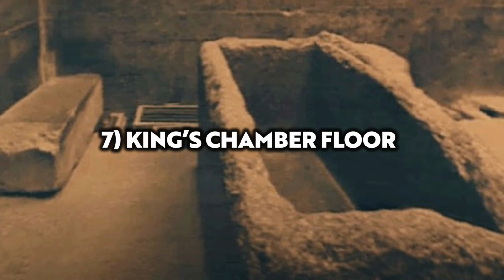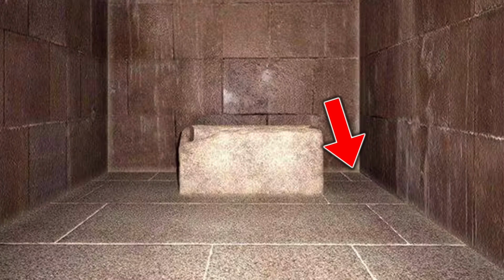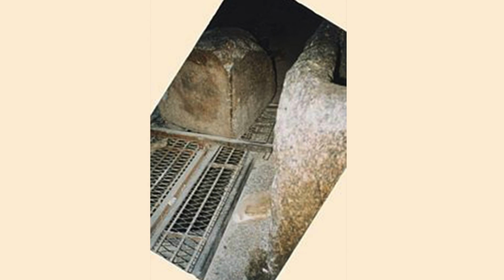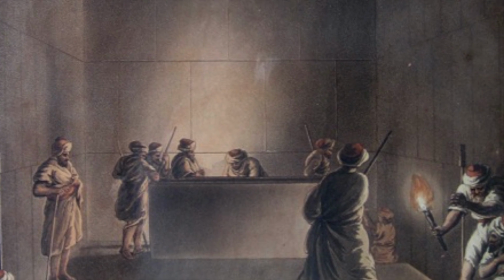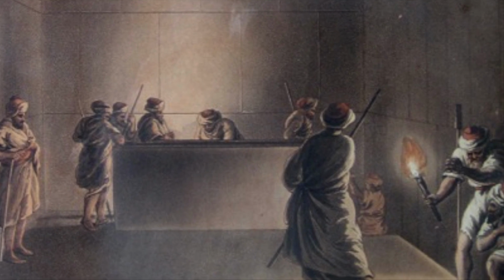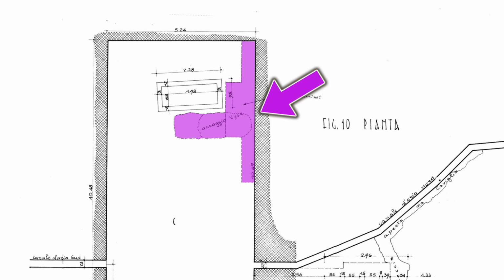Number 7. The King's Chamber Floor. Many of you may not know that there used to be a large gaping hole in the northwestern corner of the Great Pyramid King's Chamber. For a time it was covered up by wooden boards, and then a metal grate, and now it's covered with metal sheeting. It's believed the cavity was first dug hundreds of years ago by the treasure-hunting Caliph Al-Mamun, and then widened and deepened in the 19th century by order of Howard Weiss.